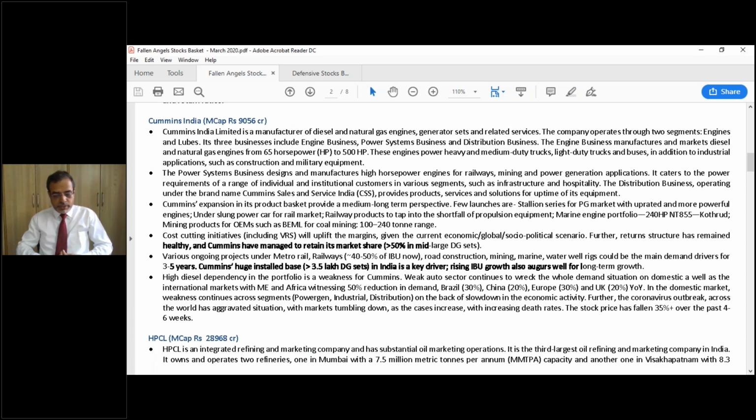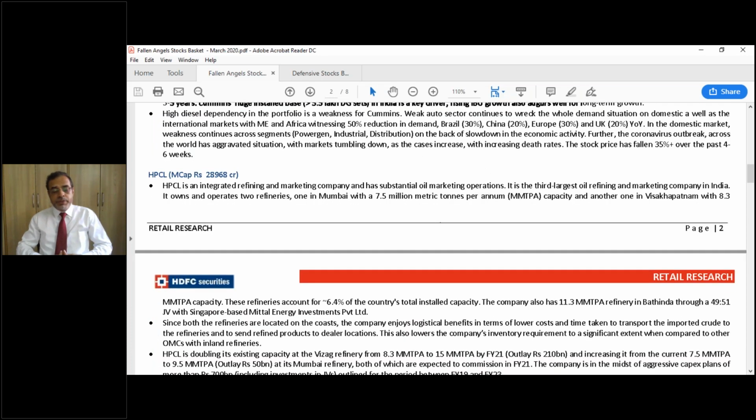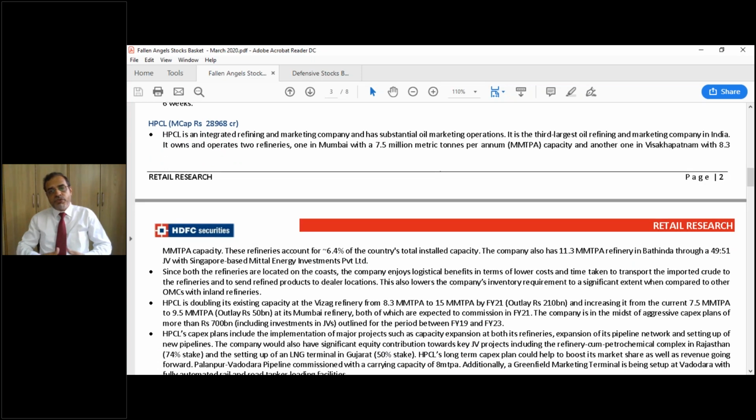The third stock is HPCL. Now, with HPCL there is a risk of demand for its products getting impacted due to this coronavirus pandemic and the lockdown. There is also the risk of oil price volatility and gross refining margin volatility. They are currently quite soft, and that is why they may see some setback in their refining margins.